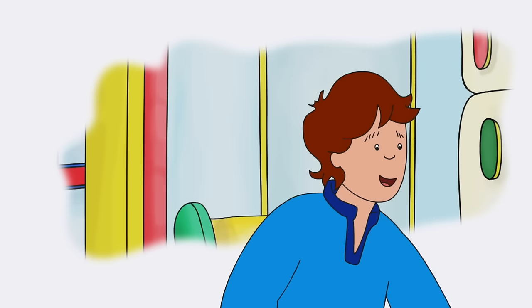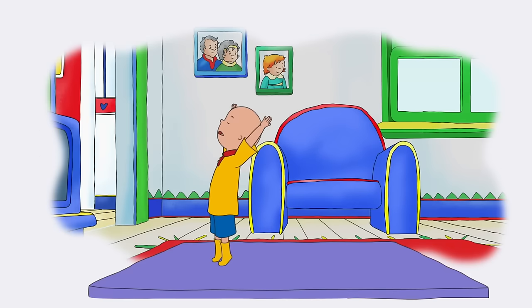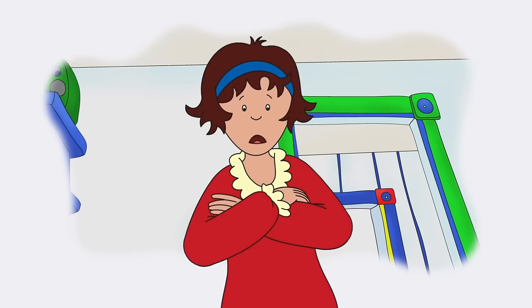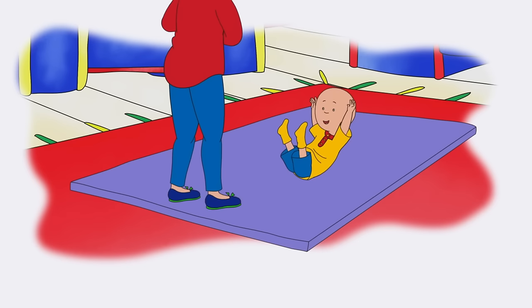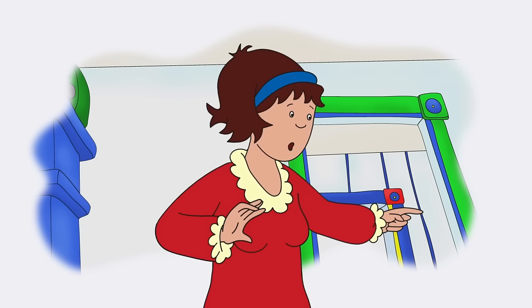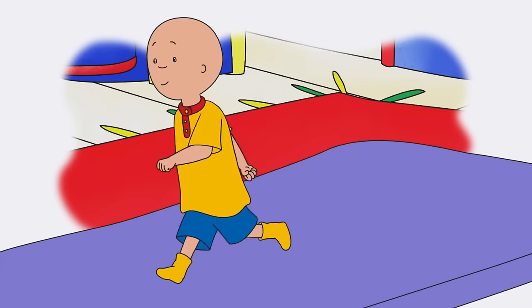Okay, I think that's enough for now. Any more and you'll be swimming in milk. What are you doing, Caillou? I'm exercising. If I stretch my arms and legs, I'll grow bigger. Well, why don't you stretch yourself into the hallway and put on your shoes? We're going to the grocery store.